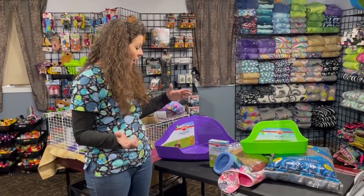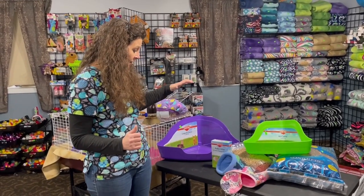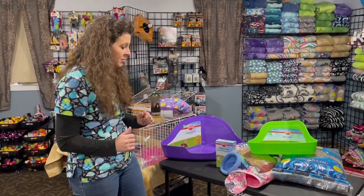Or I'd love to do a Zoom session on that. But most of our customers, I would say it's about 50%. So I suggest having the large litter pan with the wheel in it. That is the most popular.